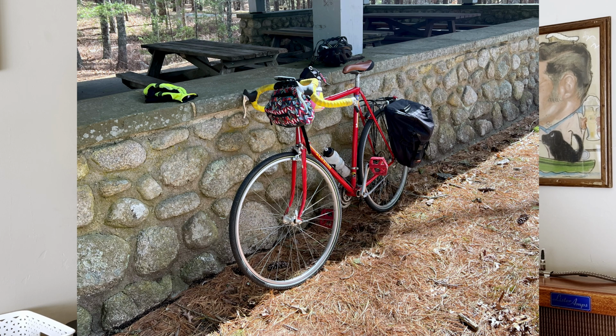It's a nice flat trail, and so whenever I go on the rail trails, I'm generally bringing my touring road bike. But you really don't even need a bike with gears. You can pretty much do whatever you want, just depending on how far you really want to ride.